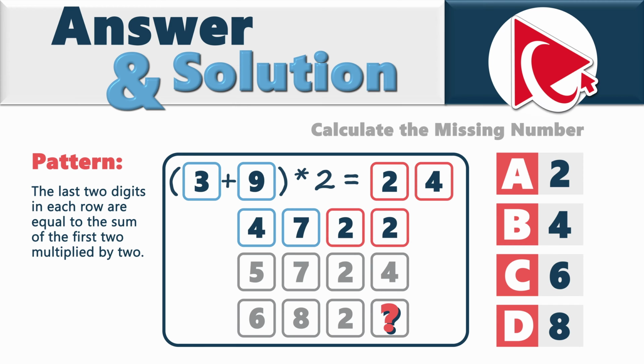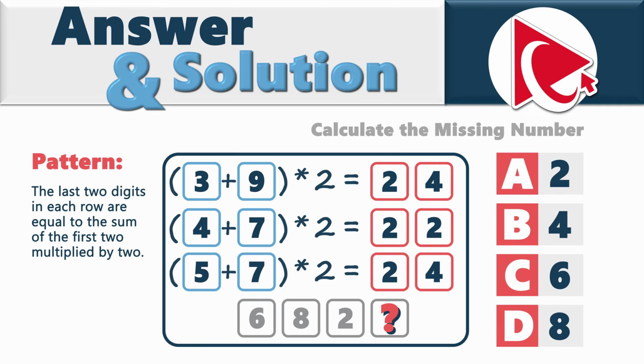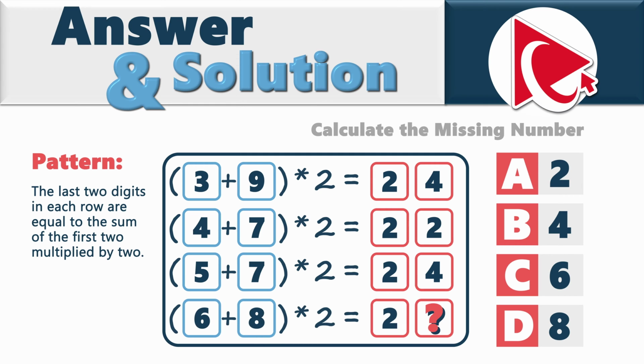Let's look at the other rows. 4 plus 7 equals 11, multiplied by 2 equals 22. 5 plus 7 multiplied by 2 equals 24. And then the last row where we calculate the missing number, where 6 plus 8 multiplied by 2 equals 28. So the correct answer here is choice D, 8.